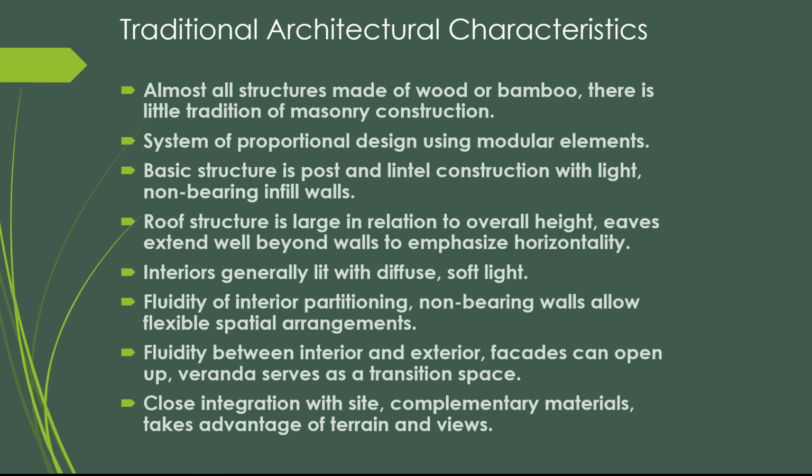Okay. Second characteristic, because they worked with wood, and wood basically grows to certain lengths, right? And it's not like you could just grow a bigger piece of lumber. Forests and stuff grow to certain lengths, and you can get certain sizes out of it. So they work with a system of proportional design. They used modular elements, okay? And modular elements were repeated exact modular elements, all right?